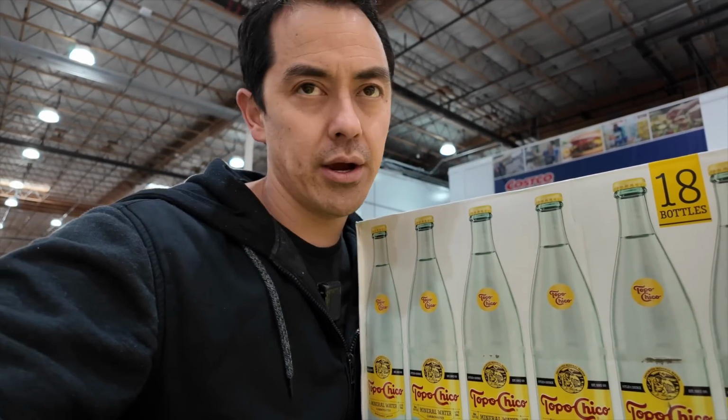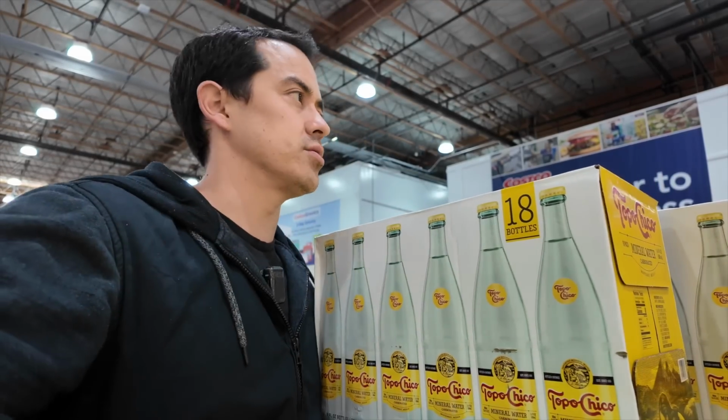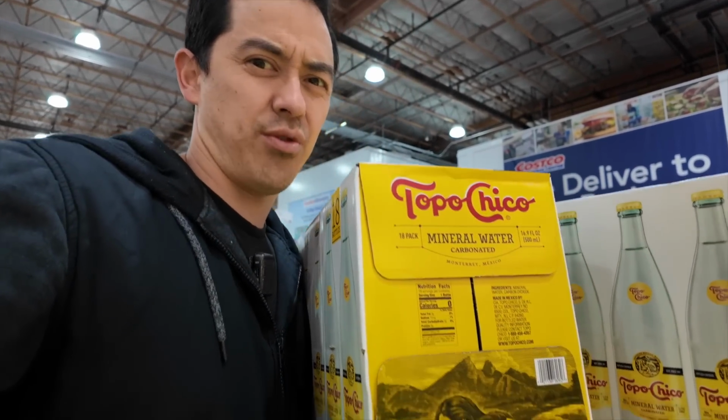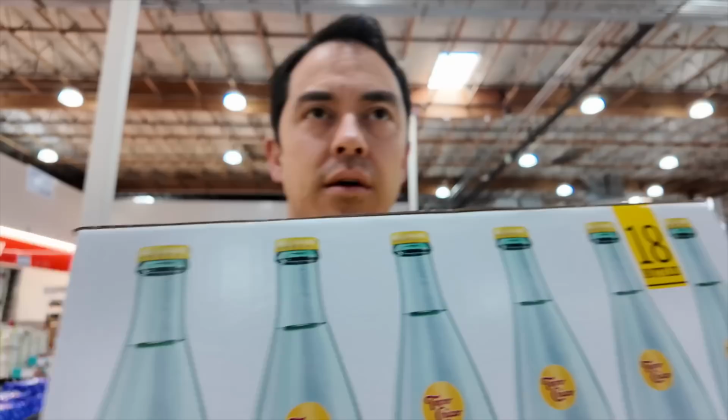I think that's about the same price if you were to compare it to the smaller packs of the 12-ounce bottles at a regular grocery store. So technically you're getting a better deal. I just like the smaller bottles because it's kind of hard to drink through a whole 16 ounces when you're just kind of thirsty for a little refresher.